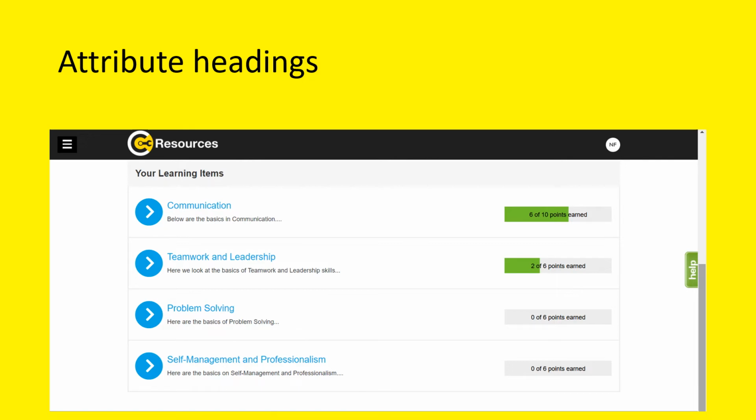Under each of these attribute headings, when they're clicked on, they will split into what we call sub-attributes, and I will show you an example of that on the next slide. And underneath each of those, there will be activities linked to those that students can complete to help them to reflect on how they're using that skill in their day-to-day lives. As you can see next to each attribute as well, it shows the students clearly the progress that they have made in each of those categories.